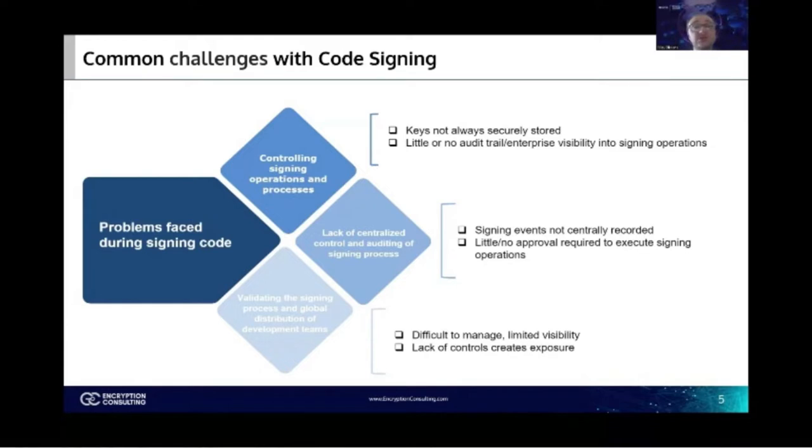Now, additionally, we also see a lack of controls in place, and that goes along with that spread of the development team, where you might not be able to keep track as closely as you'd like to of that development team because they're so far away. So these are some of the common challenges we see when organizations are taking a look at their code signing operations in place currently.